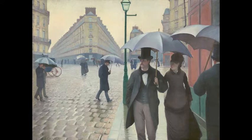Though we can't see it actually raining in the picture, Gustave gets across the point that it is raining through using, well, the name obviously, Paris, A Rainy Day. But seeing as everyone is using an umbrella, we can infer that it is raining, because why else would anyone have an umbrella?